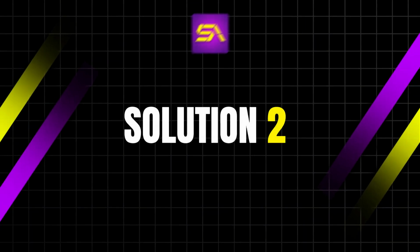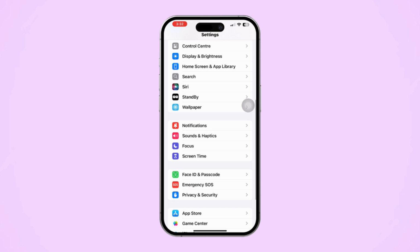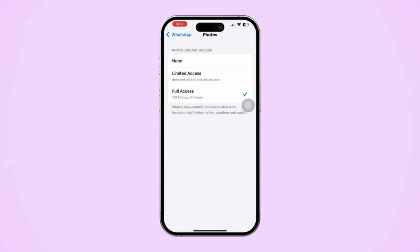Solution 2. Check privacy settings. Open Settings on your iPhone. Scroll down, tap Apps. Find WhatsApp and tap Photos. Make sure to give full access.